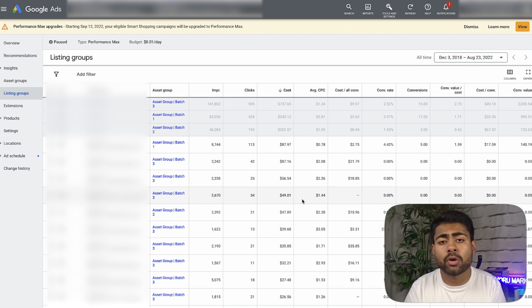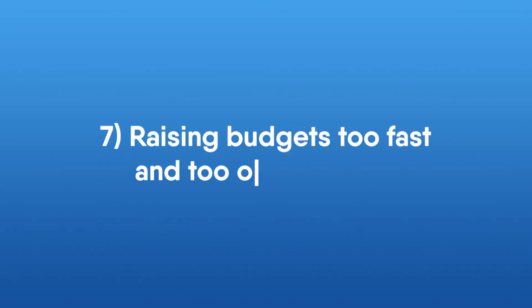Again, PMax already, it's a complicated setup with data attribution. You don't want to make it more complicated by adding unnecessary countries. So again, leave it to one country at a time. But this brings me to the final point of the list as to what you can do to completely destroy your PMax campaigns, and that is to raise your budgets too fast and too often.